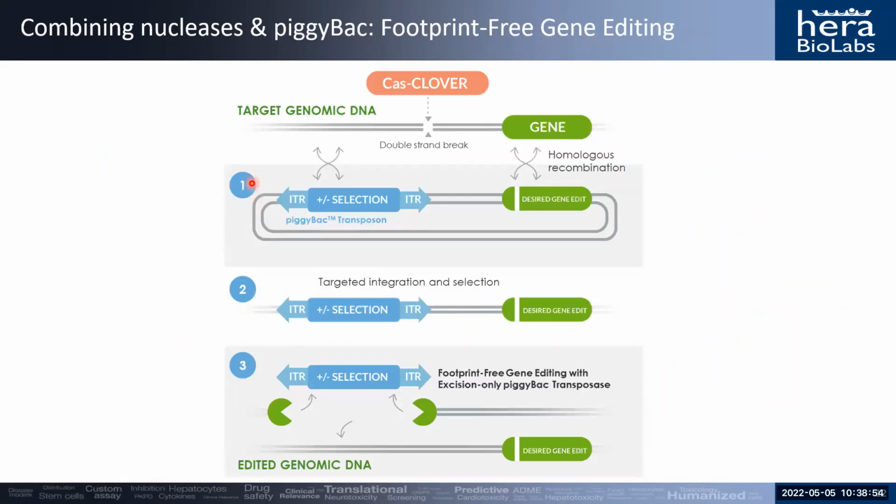One way we're combining this with our Cas-CLOVER technology is we do a more targeted genomic knock-in with homologous recombination. You have the PiggyBac transposon knocked in through homologous recombination with your nuclease, whether Cas-CLOVER or CRISPR or TALEN or whatever nuclease you prefer. Then you have a positive and negative selection cassette that allows you to select for cells with your desired edit. And then you remove the selection marker footprint free, leaving behind just your desired gene edit. This would be similar to a Cre-LoxP system for removing a selection marker, except the advantage is the efficiency of PiggyBac and the fact that it's footprint free, right? You revert back to the original genomic DNA sequence, allowing you to only have your desired edit.